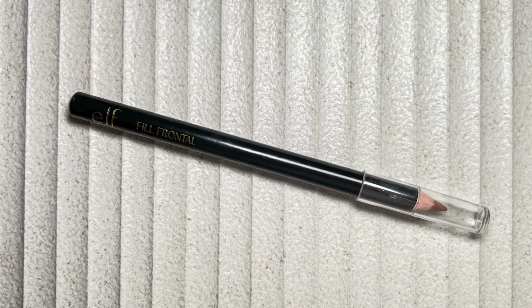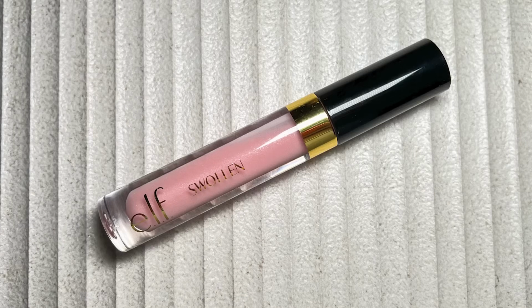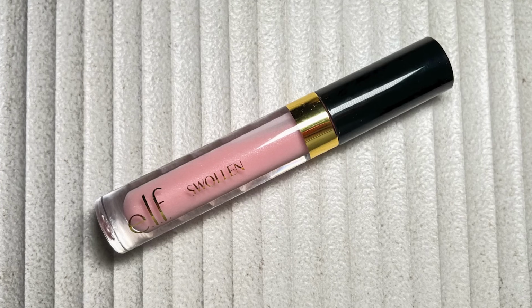I might wear one of these today, but I've been thinking about going in with my favorite lip liner and gloss duo, which are the Jennifer Coolidge ones. I've been wearing these since I received the little collection. Really nice colors, and the gloss is really fun. I'm for sure going to line my lips with this. This is the Jennifer Coolidge lip color in the shade Fil Frontal.